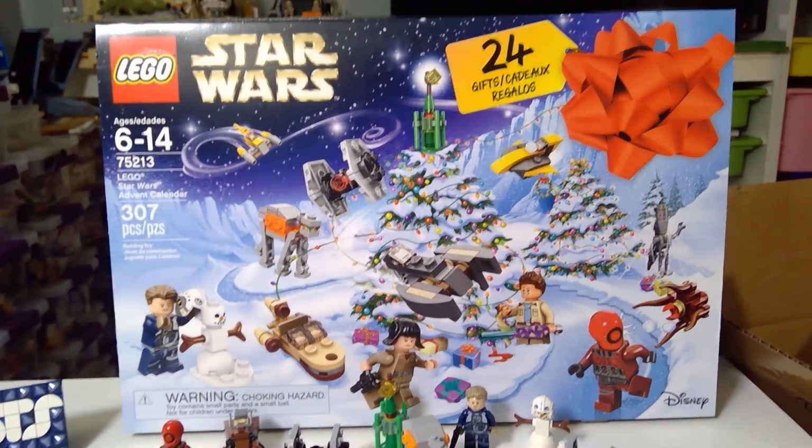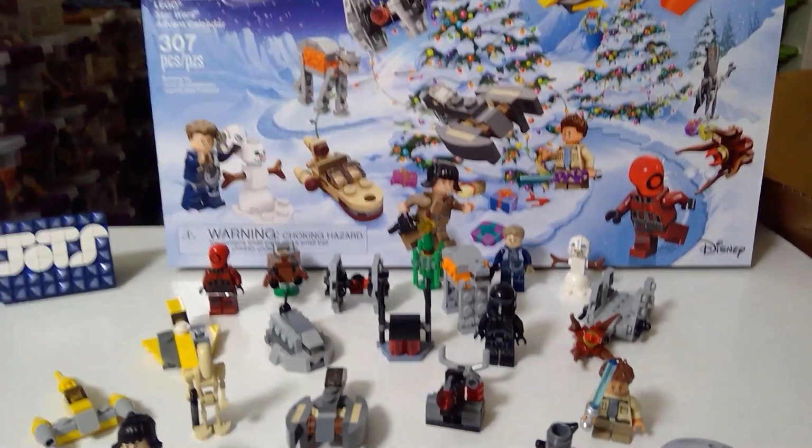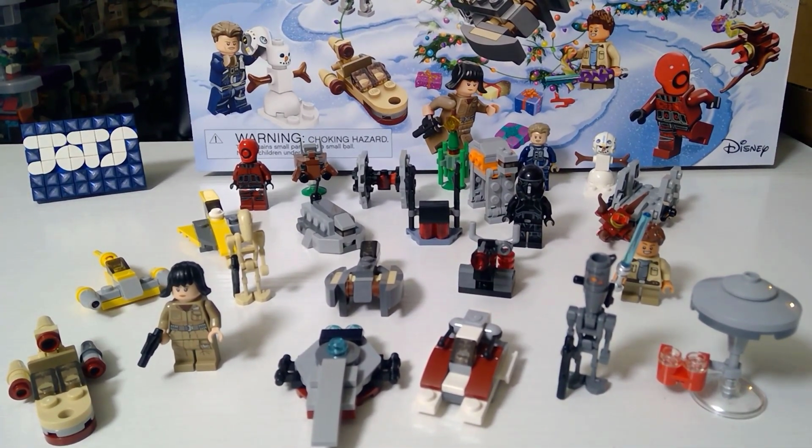Here's the actual box itself. I got it in pretty good shape. It was opened, and it had 307 pieces, which is definitely on the high side compared to some of the earlier advent calendars. So there you go. That is the 2018 advent calendar, full day-by-day review. It's an awesome one and worthy of getting on the aftermarket. Great figures, some decent builds in there. Yeah, there's some crappy ones in there, but at least you can break everything down and get some nice Star Wars colors and parts in your collection.